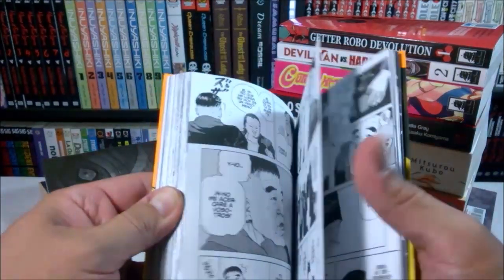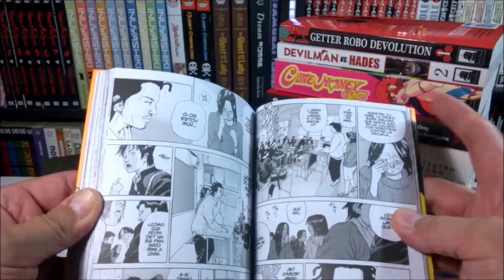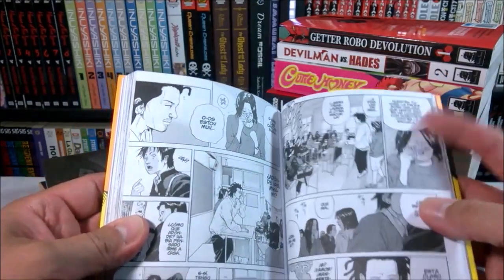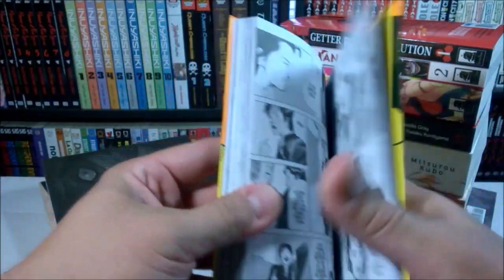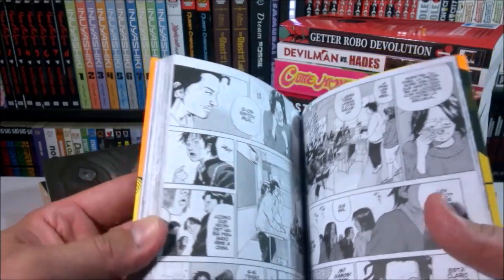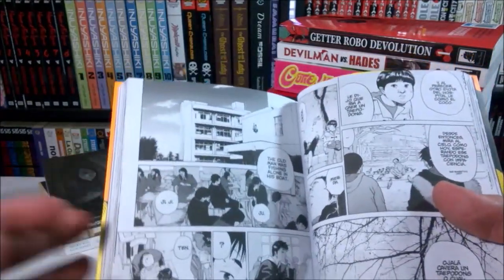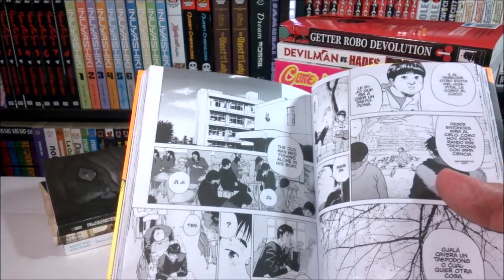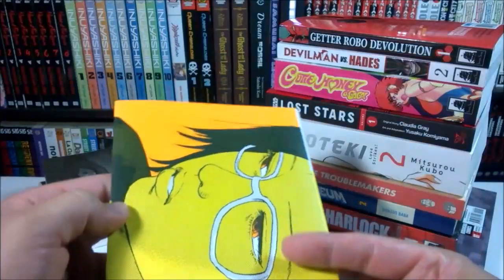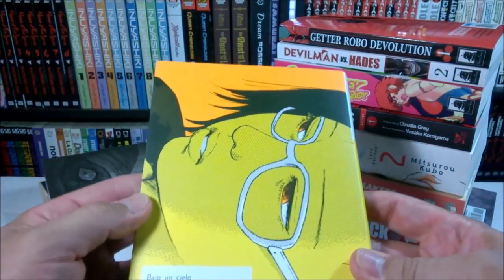This came up as a recommendation through Amazon España, and I figured I'd check it out. I did Google Umezawa, and I really like this art style. And this, I would say, is kind of a culmination of what the Troublemakers started by Yoshimoto.